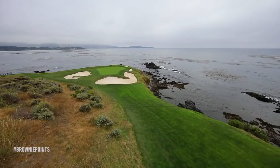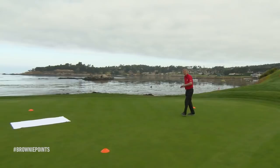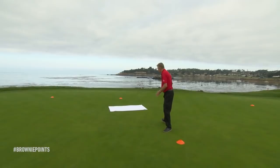On a day like today, finding this seventh green is not too tricky. It's only going to be a sort of three-quarter wedge, but with a bit of breeze about, turning and swirling, club selection is a little tricky because it's such a small putting surface. And I've put this towel right in the centre of the green. Now, if you hit it here every day, the longest putt you're going to have is to that cup there, which is no more than 18 feet. And most of them, you're only 1, 2, 3 yards away. But if you start chasing flags, see this one, you'd only have a 2-yard putt.